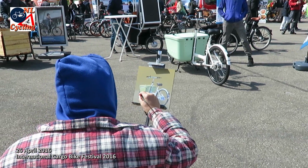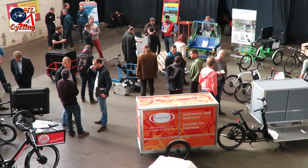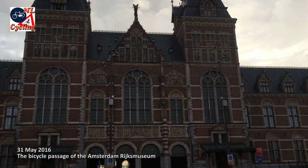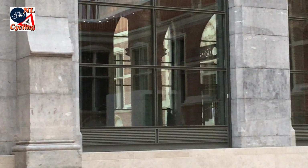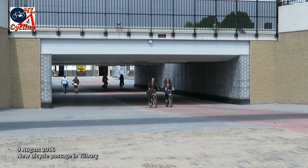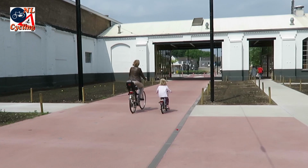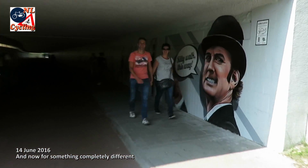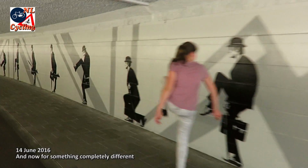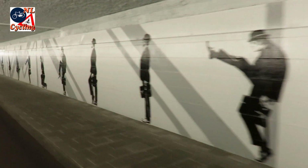Nijmegen also hosts the 2-day Cargo Bike Festival. In Amsterdam, I showed you the Rijksmuseum underpass from a whole new perspective, from inside the museum. Tilburg also opened an underpass. Maybe not so fancy, but you also cycle through a building. This old tunnel in Eindhoven was upgraded with a silly walk mural. It no longer is a dark and scary tunnel.